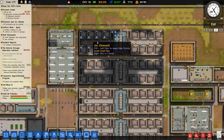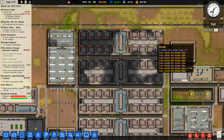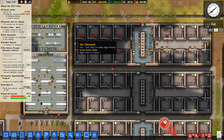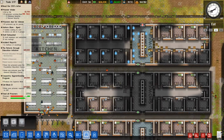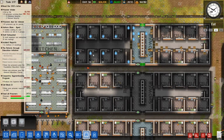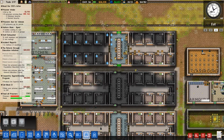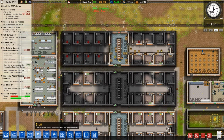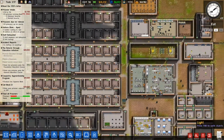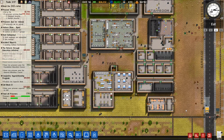I am waiting for this last CCTV to be installed. That will then allow me to go and connect up the CCTV itself. There is supposed to be a wall being built over there. I'm not too sure why that wall isn't showing, but it is supposed to be there. Did I just unplan that? No, it is still planned. I just can't see the wall. That's fine. If it doesn't get built, we'll put that one in manually afterwards. So that shouldn't be too much of a problem.